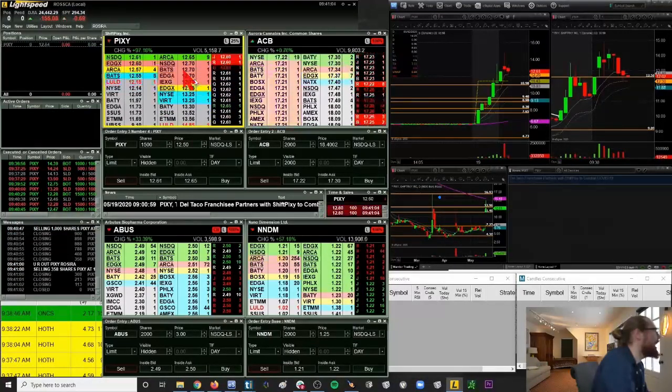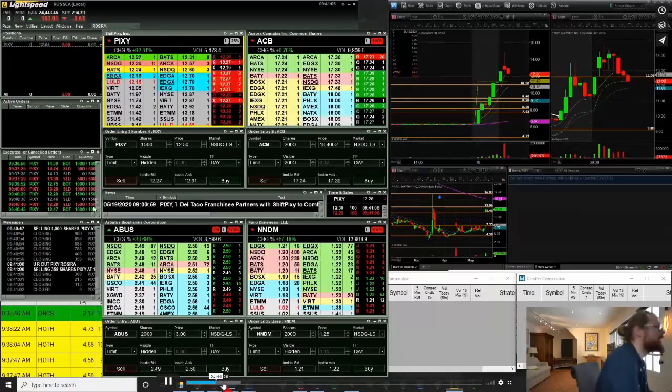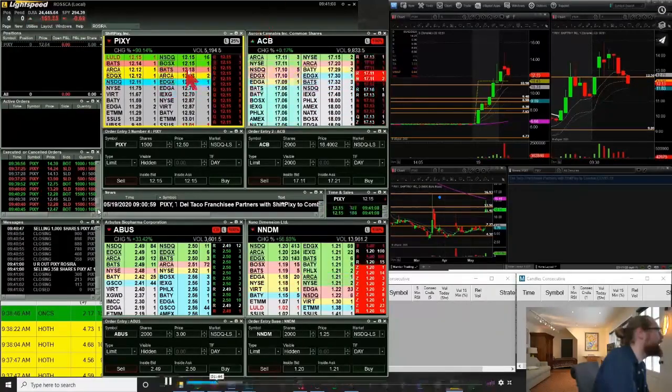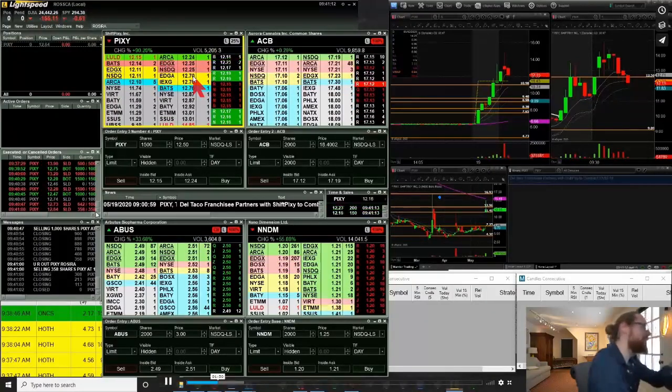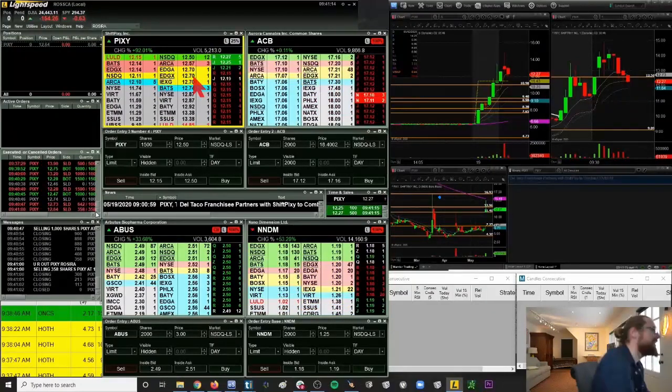So taking the rest out, kind of botched that, was a little aggressive on that dip trade. Now it's 12:15. Am I going to do it again? Should I do it again? Looks like it's about to false halt. It looks like it might.